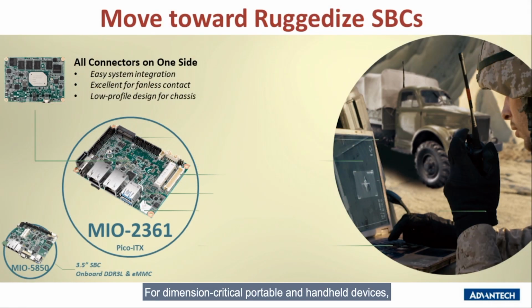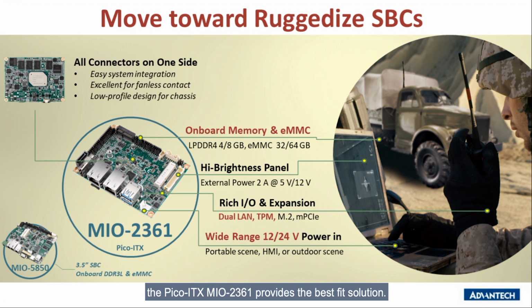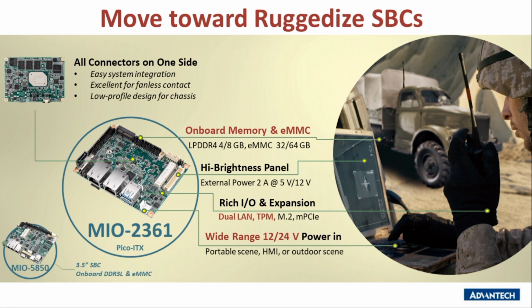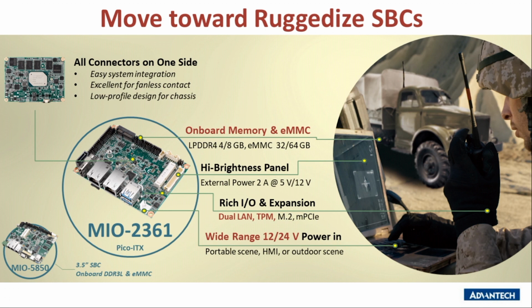For dimension-critical portable and handheld devices, the Pico-ITX ML2361 provides the best-fit solution. It is equipped with onboard memory and eMMC storage, eliminating the need for additional cable or space for a hard drive while still maintaining a rugged design. Upgraded features such as dual Gigabit Ethernet, 48-bit LVDS, and HDMI onboard on such a small 2.5-inch form factor deliver all the functionality you need without compromise, despite using a miniature system.